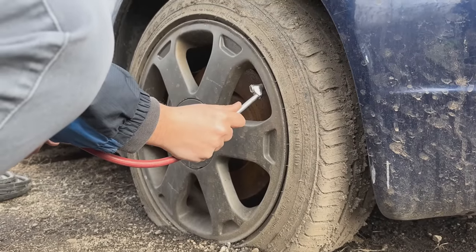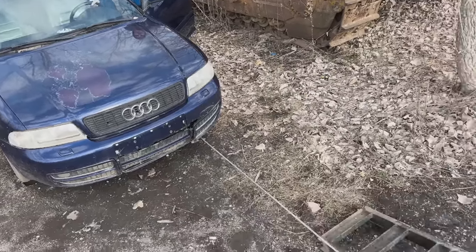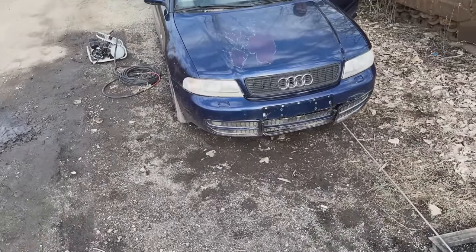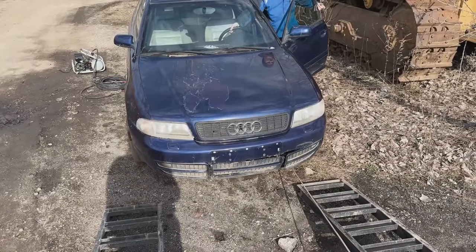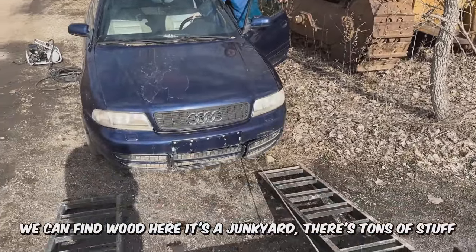Rise from the dead. She was under there. Holy smokes. You think it's going to roll? I don't know. We got it hooked up, tight enough. Let's see. Alrighty. Oh, like butter. We might need the wood planks for the front bumper? Ooh, I don't have those. We can find wood here. There's a junkyard. There's tons of stuff.